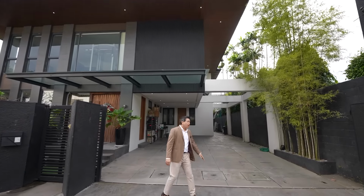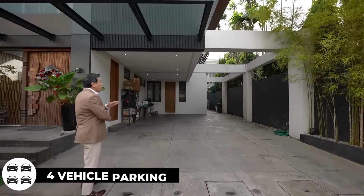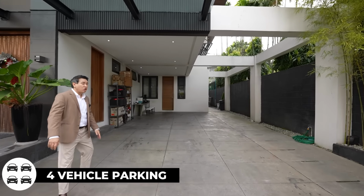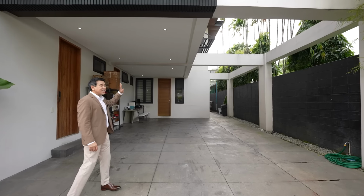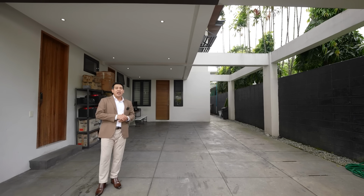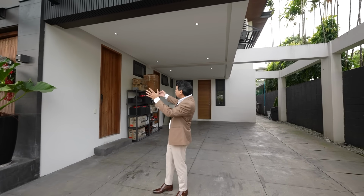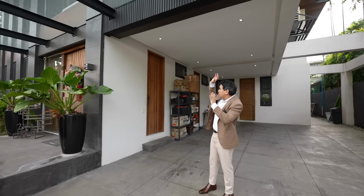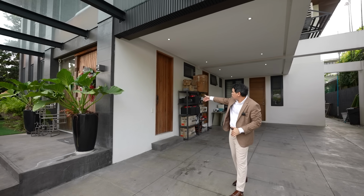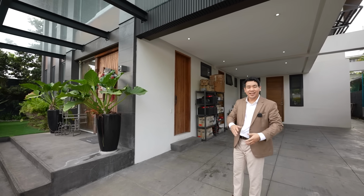Let's begin with the property's parking area, which can easily accommodate 4 large vehicles. You have access here towards the staff rooms of the property, wherein you have 2 staff rooms, and on the other side, you have access towards the amenity spaces through this service door, and you also have your main door as well. Let's go. Now, welcome to your beautiful home.